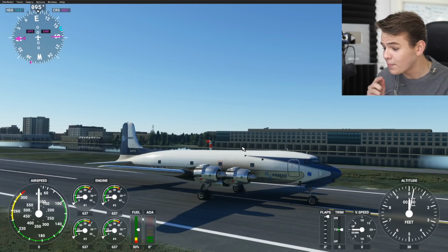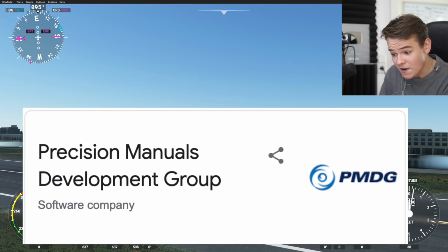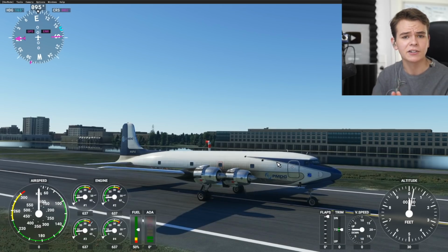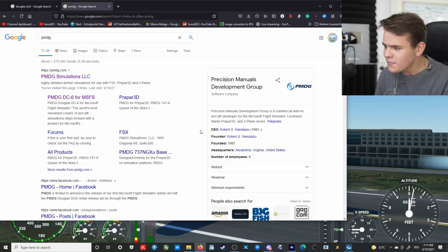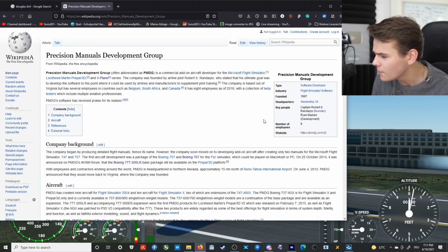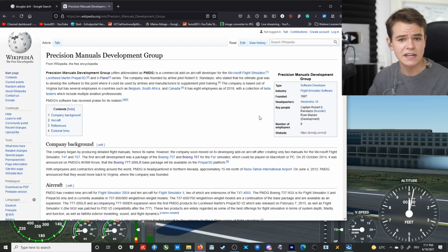The news is, we've got a new Microsoft Flight Simulator 2020 add-on plane. Brand new release by the good old company called PMDG. They are a very big name in the flight simulator community. They have never made anything bad, I think. And they are pretty big indeed. They even have a Wikipedia article. Not even I have a Wikipedia article. So they are pretty big and pretty serious.